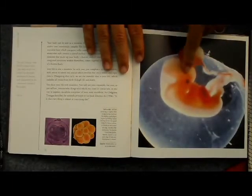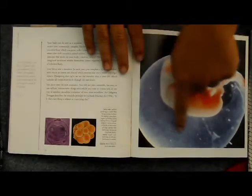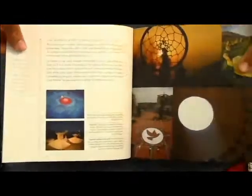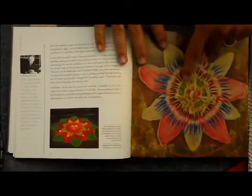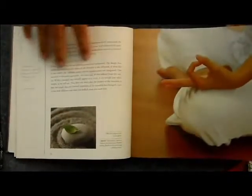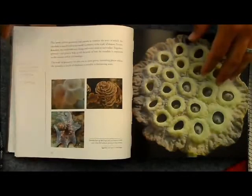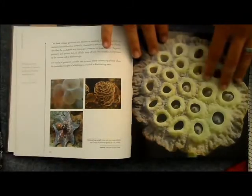Now look at this here. It's a tiny little fetus. So little. Look at the rich colors of the blue. And look, there's another one. This section here is all on peace and zen. It's not everyone's cup of tea. Sometimes to relax, you just need something soothing and colorful.